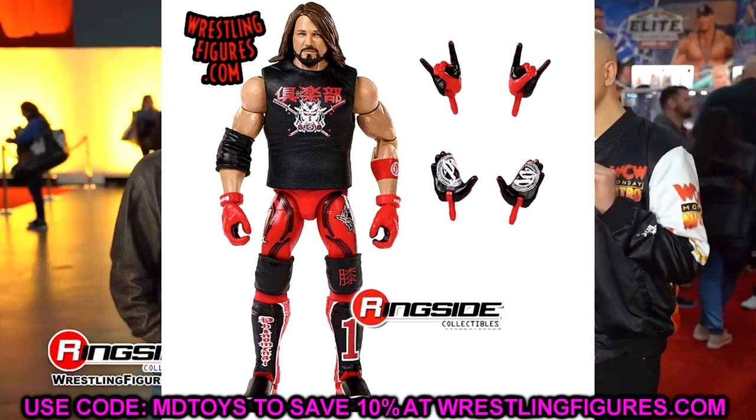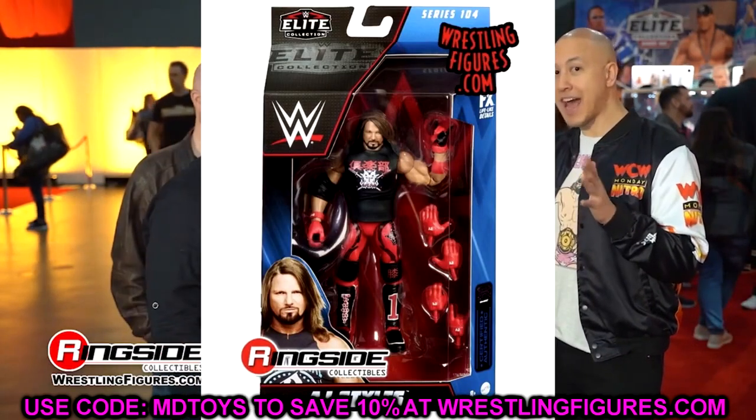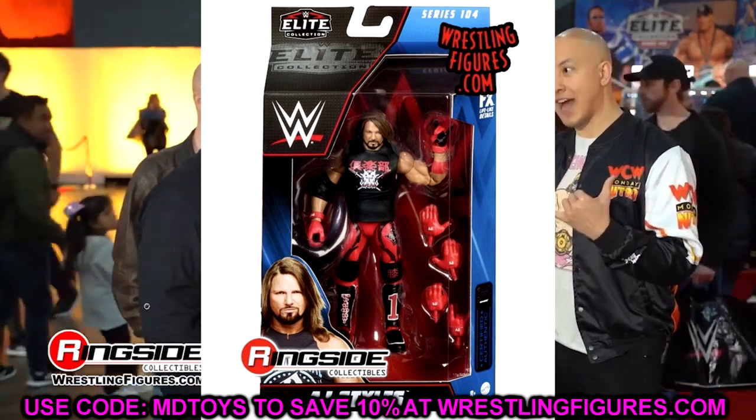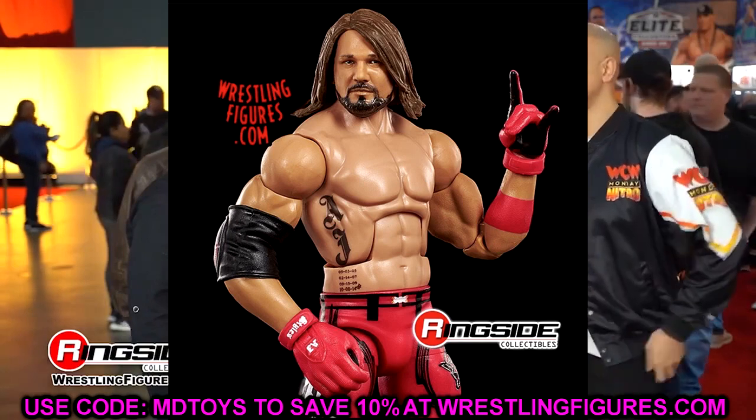I am over the god dang moon, Brad. Not only do we get a red gear, but we also get the Sin Cara torso. Now, it's not perfect, okay? It's not perfect. I wish he had chest hair. I wish he had stomach hair. But this is the beginning, man.